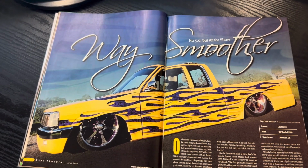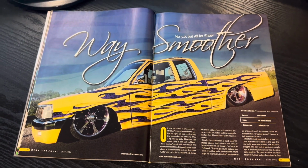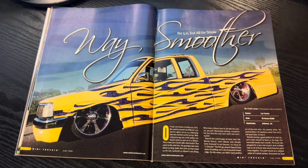But super sick. I mean, to me, this layout is timeless. When Street Truck started, Brian and team, they did some of the best layouts.